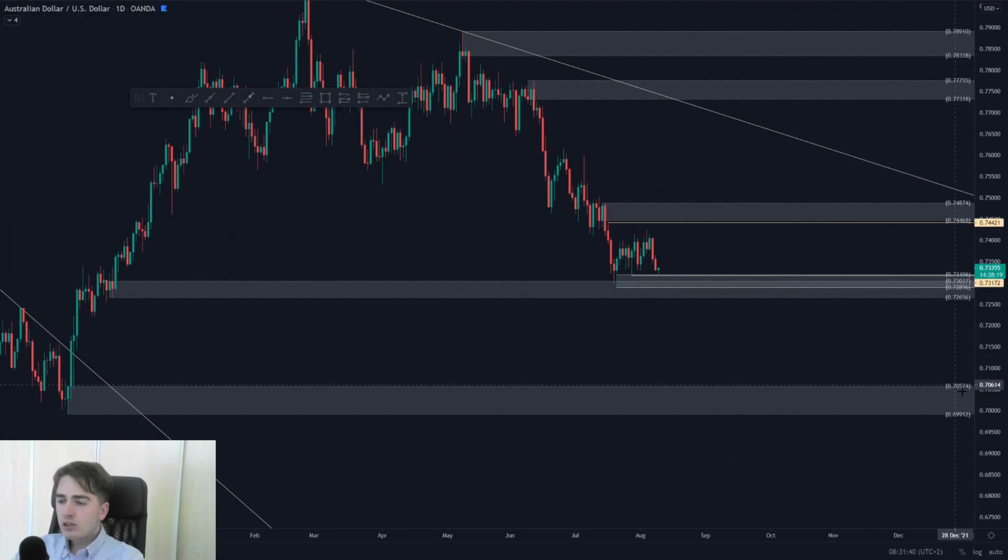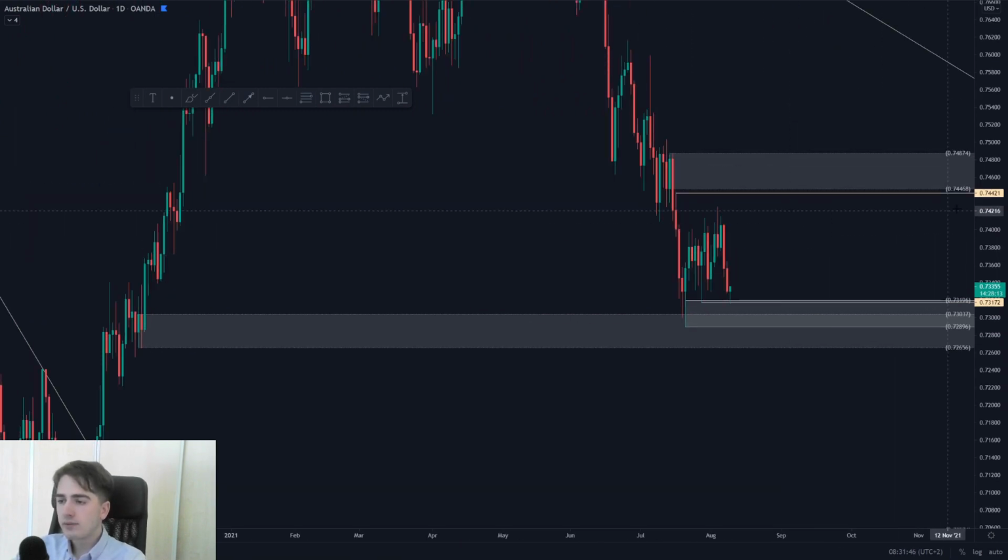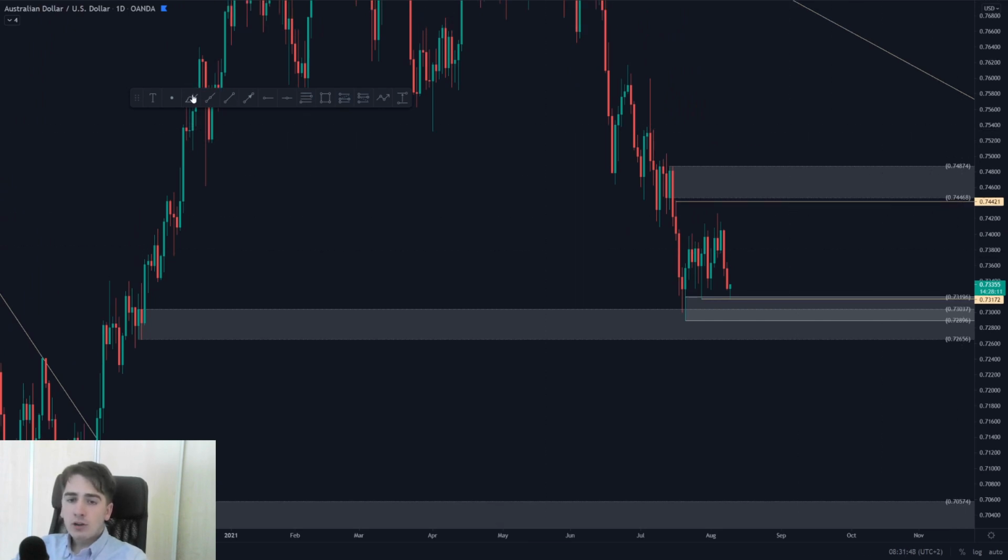So looking at Aussie dollar on the daily, it has reacted to one of the swing lows down below over here. It will become more clear once I dive in towards the lower time frame. So we still have supply situated over here, and we still have demand situated over here. So we're just going to be moving in between these two zones until we break out. Sounds kind of simple, but it is that simple, to be honest.